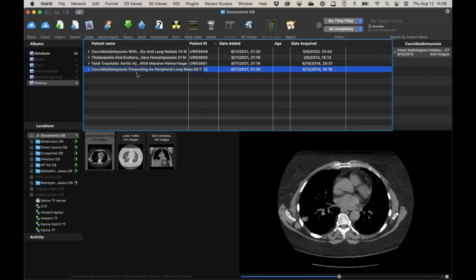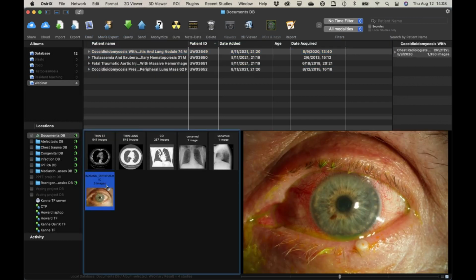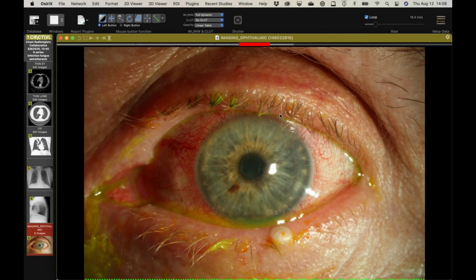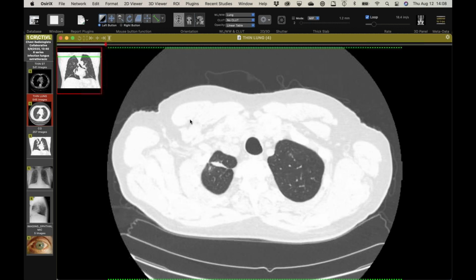Oh, yeah. This is the other one I wanted to show. So this is kind of a cool case. This patient actually presented with conjunctivitis and anterior uveitis. You can see all the conjunctivitis, and honestly the uveitis, I wouldn't know what it looked like, but this eye looks very angry, and he's an older guy. There's the other eye there. Just different images of the eye. And he also had some chest imaging, and I'll get to it.